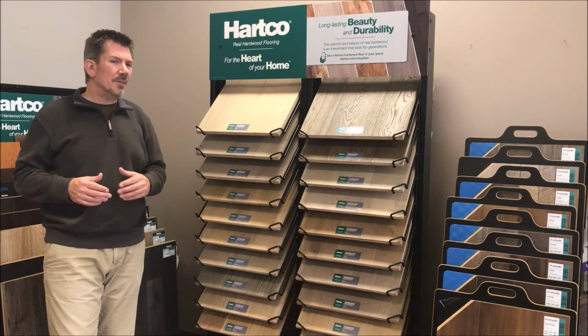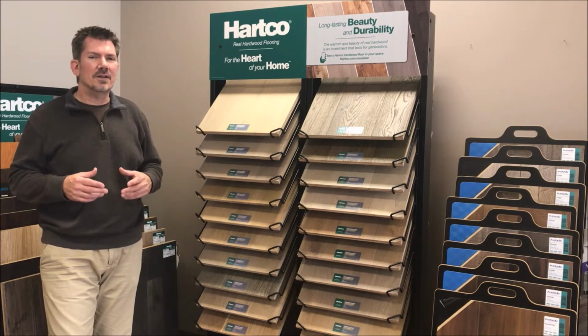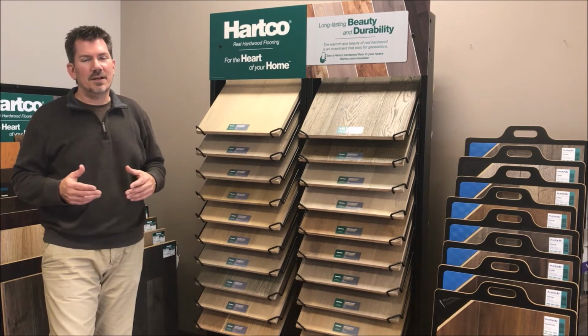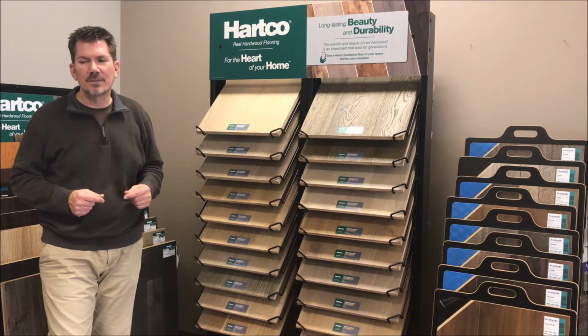When you're appealing to the upper end market, you're going to have a larger average job size, so nice big orders, and customers in that range are willing to spend more money to get what they want.